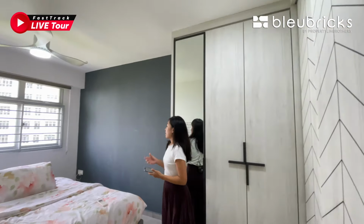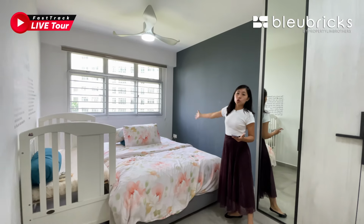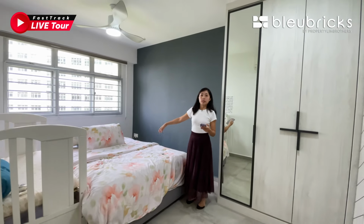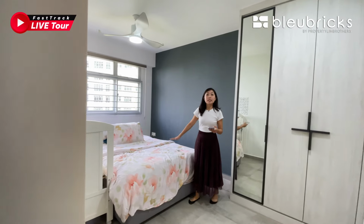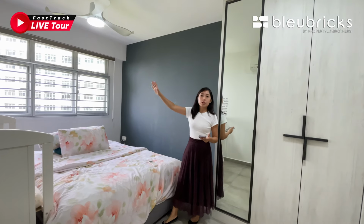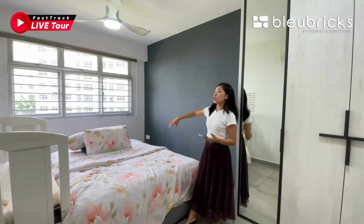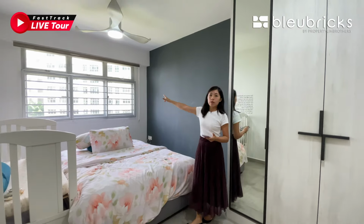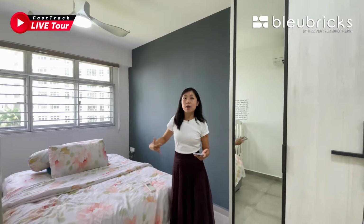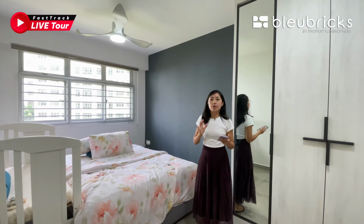So I think there is still plenty of space for you to explore if you want to do up more wardrobes to store your clothes. Size wise I think it's very generous, because right now it's fitting a queen plus a baby cot. So if you want to fit a king size, not an issue at all. And as mentioned, all 3 bedrooms here face towards the open space garden, so you get quite a good distance away from your opposite block. You get a lot of natural lighting coming into the bedrooms, so even without switching on the lights, the rooms are very bright.